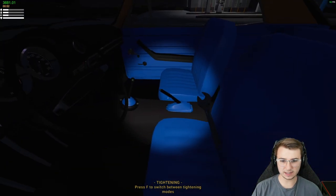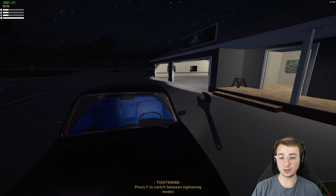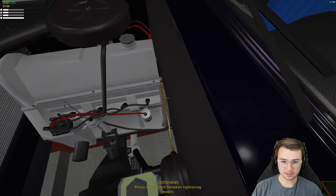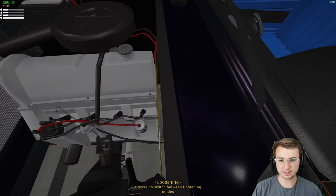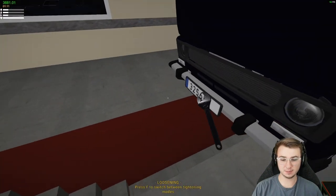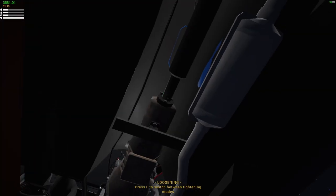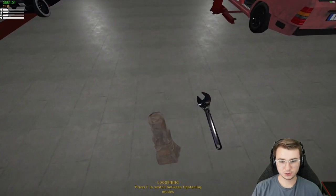So let's drop the e-brake again. And this time, I'm going to do the smart thing, which is pull the vehicle over top of the inspection pit. We've just got the four bolts here at the top of the transmission. And then this is likely going to be similar to the last one that we just completed, where there will be four more on the bottom. And just like that, transmission is out.